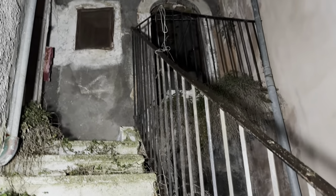Now, these buildings, we've just come out of that door there. These buildings are actually very tall. It's because they're built on a hillside, so they sort of sit backwards onto the hill, and it supports them being really tall. But I suppose it's still not great in an earthquake situation, is it?